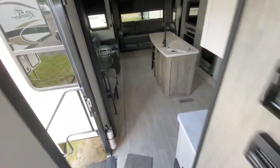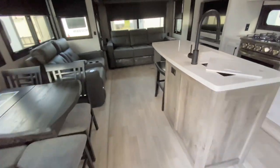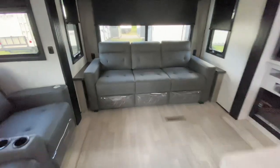Anyway, folks, a little dark today, but I hope you enjoyed the walkthrough. Don't miss out. This is a great unit, no matter what you're doing. Anyway, that's the 301RLT by Durango.